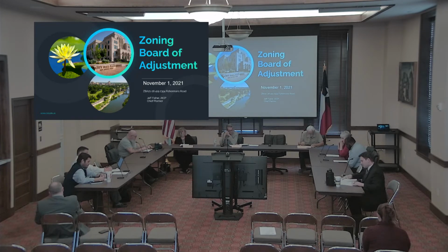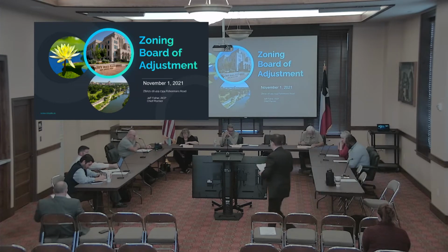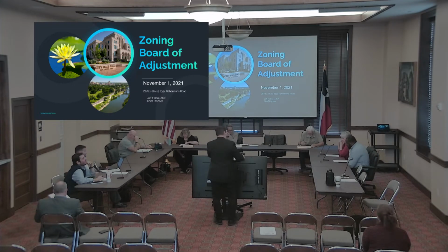ZBA 21-28, 2354 Fisherman's Road, Single Member District 1, Tommy Hebert. A request for approval of a variance from section 501.A of the zoning ordinance to allow for a front yard setback of 7 feet in lieu of the required minimum 25 feet in order to construct a carport within the single-family residential RS1 zoning district located at 2354 Fisherman's Road.